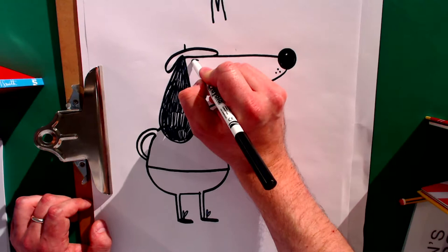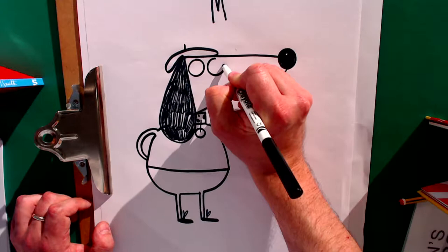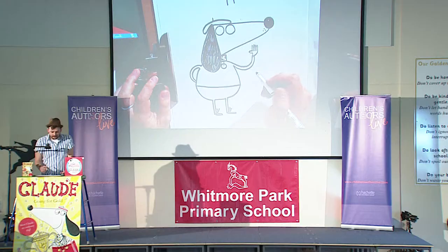Now, we're going to draw his eyes. So the first thing we're going to do is two big empty circles like this. Now, I'm going to give you a really good tip, because if we were to draw his pupils, the little black dots, right in the middle of those circles, he'd look like he was staring at us like a zombie. And we don't want him to look like that. We want him to look nice and friendly. So this is my special illustrator's tip to make your pictures look friendly.